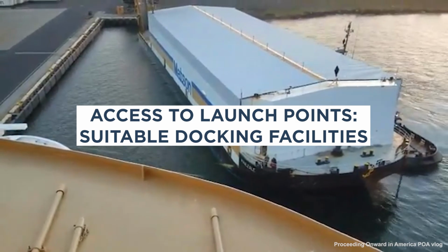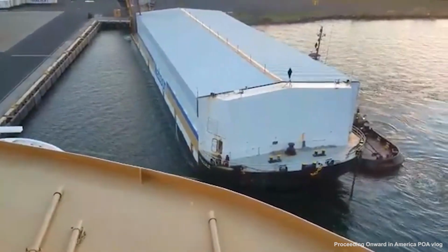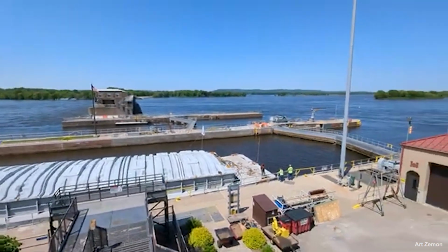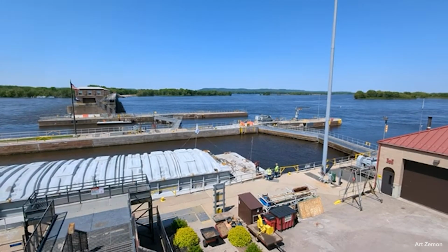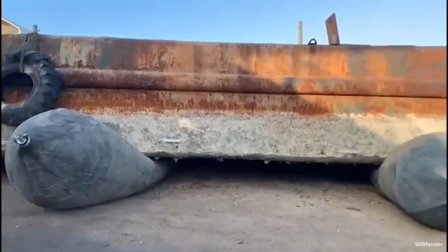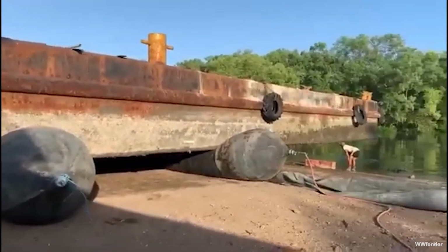Access to launch points, suitable docking facilities. The availability of suitable docking facilities is crucial for launching the barge and ensuring safe access to the project site. Projects in areas with well-established ports or marinas have the advantage of easy barge launch and retrieval, as well as secure storage options. For remote locations, it's important to consider whether the site has the necessary infrastructure, such as docks or ramps, to support the barge's size and weight during transportation.